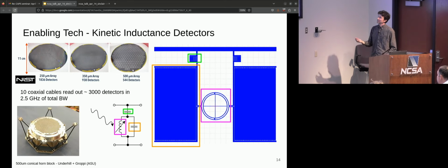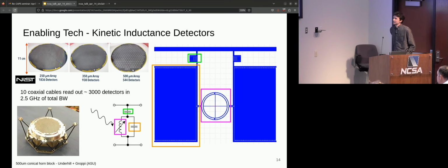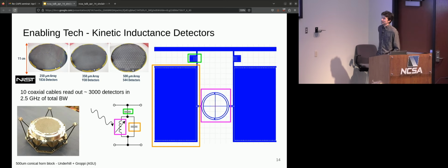Well, on the top left, these are three arrays from a previous project that I worked on, BLAST TNG. So that's about 3,000 detectors there, read out with only 10 coaxial cables. If you had to read out a similar technology, you would require many more cables and wires and other components. So the mux factor is great, although it does add complexity onto the warm readout.